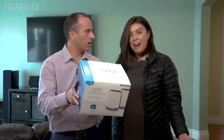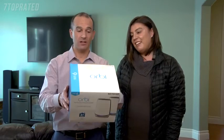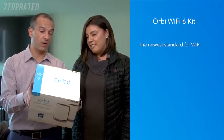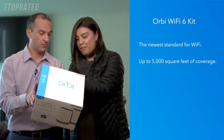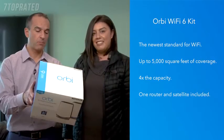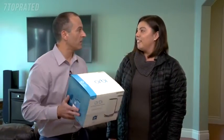Wow. Thank you, Netgear. My gosh, this is the new Orbi Wi-Fi 6 kit. It has the newest standard in Wi-Fi. Up to 5,000 square feet, 4x capacity, and one router and satellite included? Oh, it'll be perfect for my new phone. Let's go set it up.